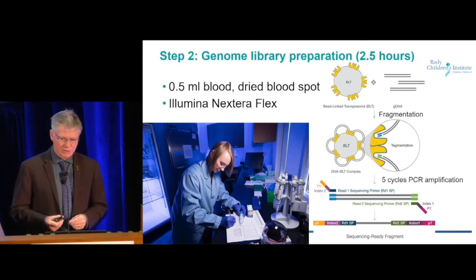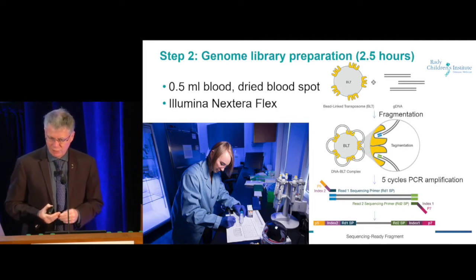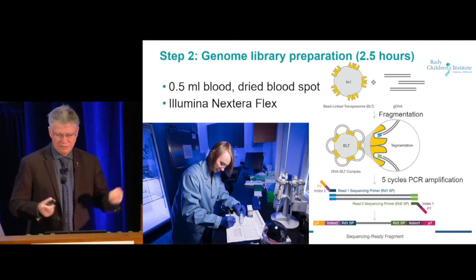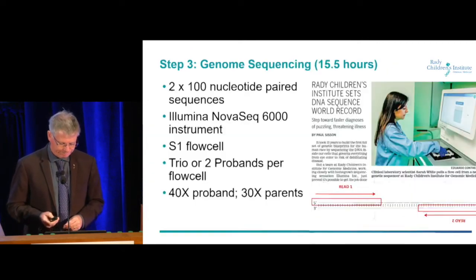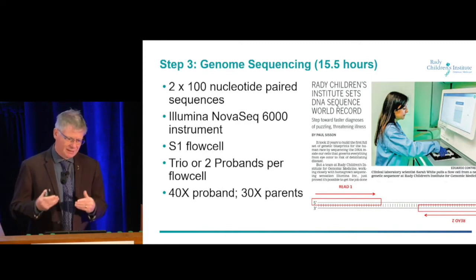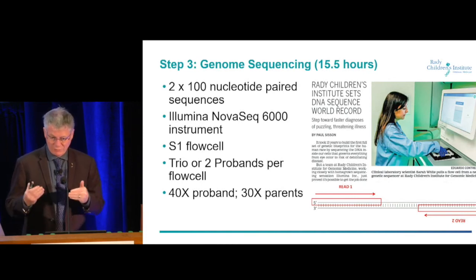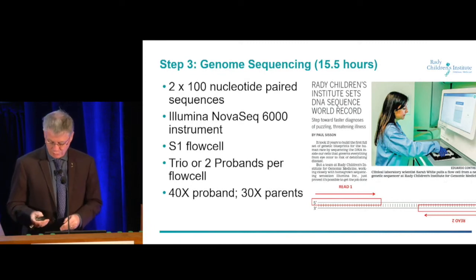The first step is to make a library, to get DNA out of the boy's cells and have that ready to put on a sequencing instrument. Typically, this is a multi-step process which takes a day. Using the Illumina Nextera kit, we can go straight from blood to library in 2.5 hours with many fewer manual steps. Second of all, we put this on the world's fastest sequencer in its fastest mode. That's the Illumina NovaSeq, introduced at the start of 2018 with the S1 flow cell. And 15.5 hours later, we will have 5 genomes completed at 40x coverage. So we've decoded the infant's genome 40 times.